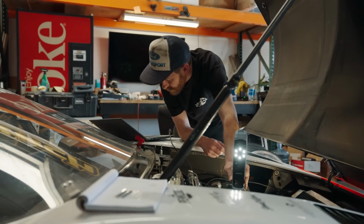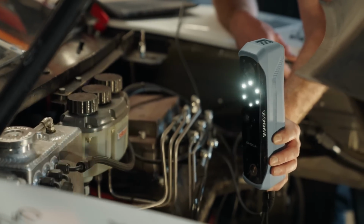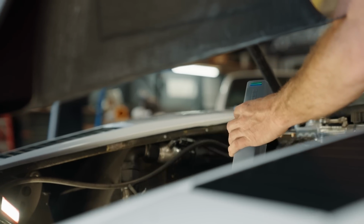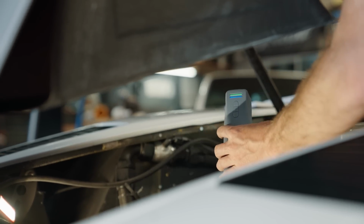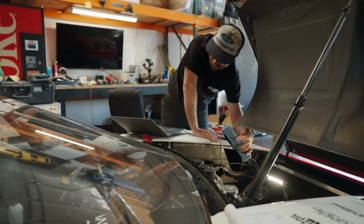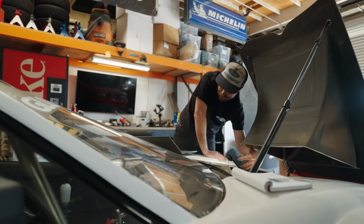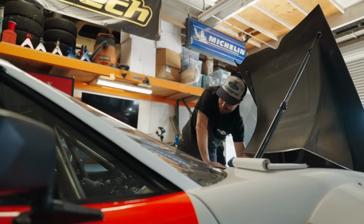The scan job that I'm going for is admittedly quick and dirty. I don't need all of the information here. We're not going to create a perfectly accurate model of everything under the hood. I just need some reference points, something that I can then use to draw this stuff up in CAD and know that it's accurate enough for me to design parts in Fusion 360 that can be used in real life.